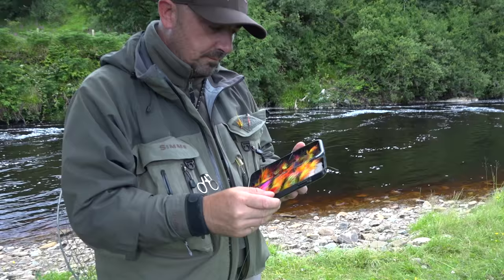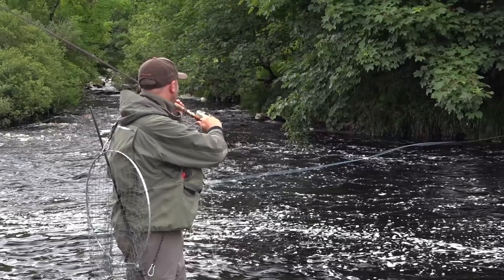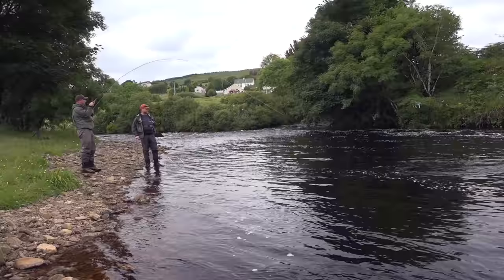Flies for the Finn and Reelin are usually brightly coloured to stand out in the dark peaty water and are normally shrimp patterns or tube flies. The Finn's open season is the earliest in the Foyle system, but it's also the first river to close, on September the 15th.